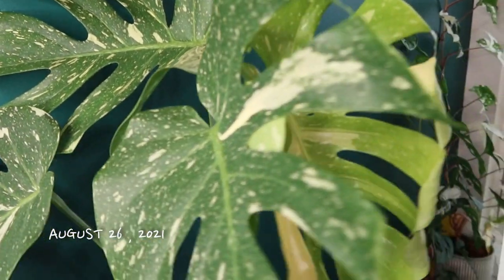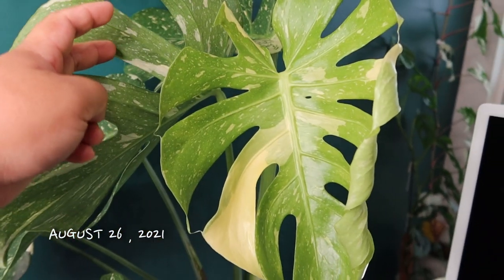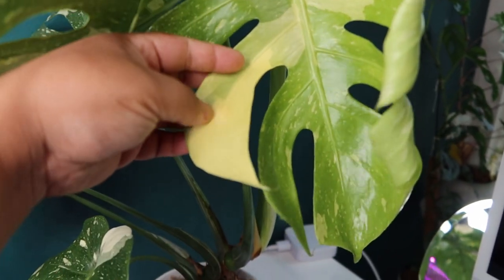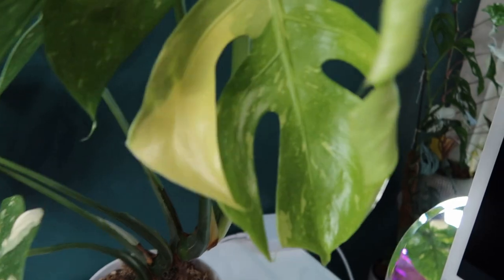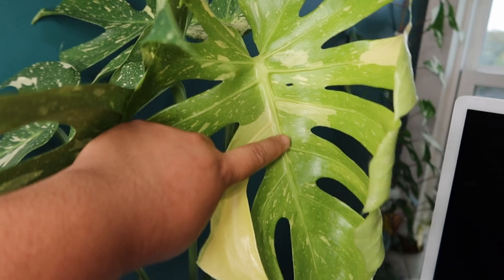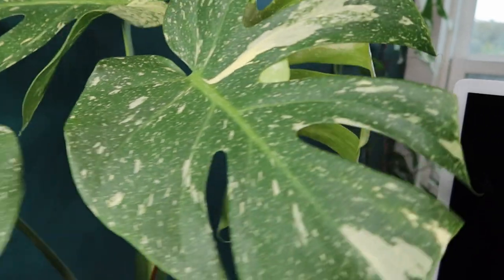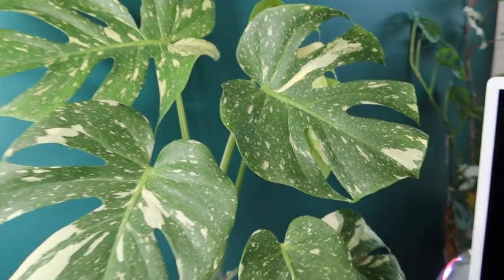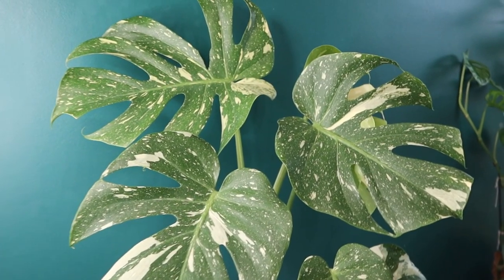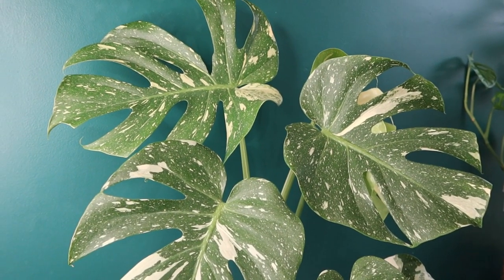And the newest leaf has finally unfurled, which is this one, a little bit smaller than this one, but this one is more variegated, as you can see with the cream variegation over here and over there. It has also started to produce fenestrations along the midrib. This is the very first one, and I'm really excited about that because this plant is not even a year old and it's already producing leaves with so much fenestration. But yeah, that is the end of August update on my Thai Constellation Monstera that I imported from Thailand.